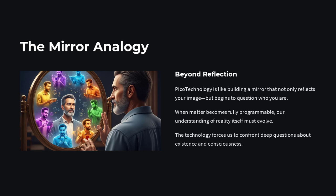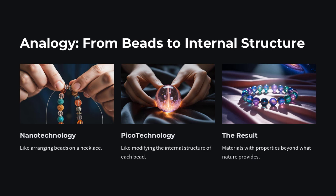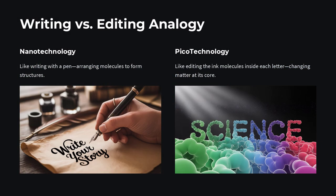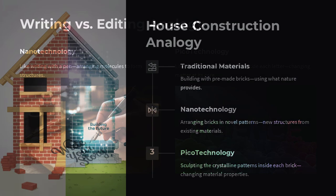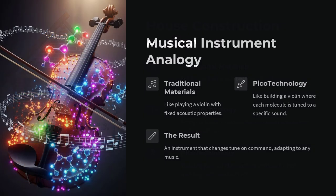Picotechnology could also transform computing. Quantum computers are already using individual atoms and ions to store information in quantum bits, qubits. With pico-scale control, we could stabilize these systems, eliminate noise, and possibly create quantum processors that operate at room temperature with incredible speed and efficiency. Imagine an AI with the power of millions of today's supercomputers, but small enough to fit in your pocket.